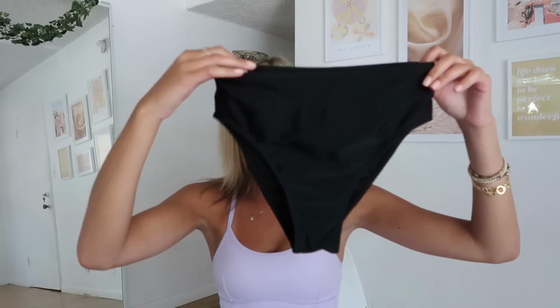This next suit, the bottoms are a little bit higher waisted, so more of that in between, and they're definitely a little bit thicker. They've got a double band up here, and they've got a little more coverage along the tush, so overall kind of fuller in coverage.